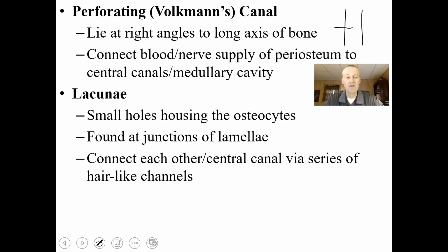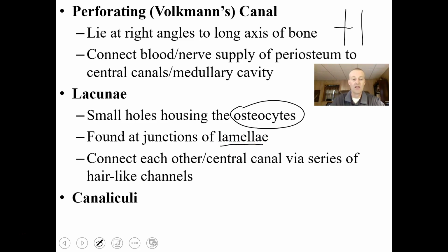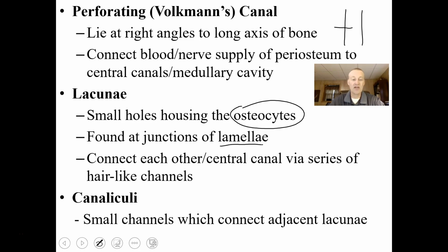Inside of the compact bone, we also have lacunae. Lacuna is singular. These are small holes that house the mature bone cells called osteocytes. And these are found at the junctions of the lamellae, as you'll see in a picture, and they connect to each other and to the central canal via a series of hair-like canals. So little canaliculi, or these little hair-like canals, connect adjacent lacunae, and since inside the lacunae there are osteocytes, all the osteocytes are connected together through these little channels, where they can communicate information, share nutrients, and things of that nature.